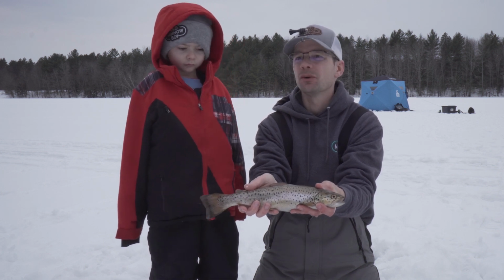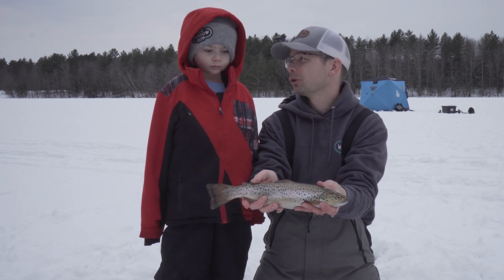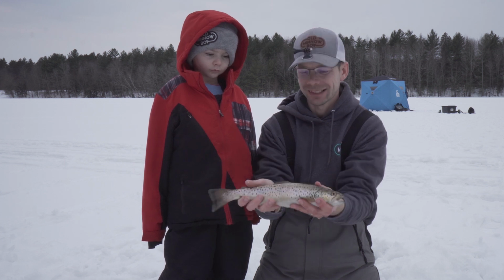So we're gonna move the shanty over there and hopefully get a couple more of these guys on the jig rod. Hopefully a brook trout as well. So anyway, we got 2 on the ice though, so pretty exciting. Let's get a few more.